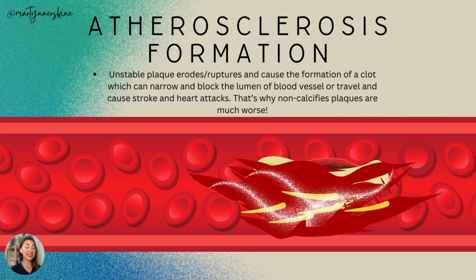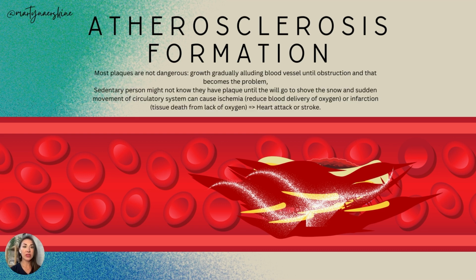So what happens if it's not calcified on time? Well, the plaque goes loose. So this unstable plaque erodes, ruptures, and causes the formation of a clot. The clot can completely block the lumen of the vessels, or it can travel and cause stroke and heart attacks. That's why non-calcified plaques are much, much worse than calcified ones. Most plaques are not dangerous and grow gradually, occluding blood vessels until obstruction becomes a problem.